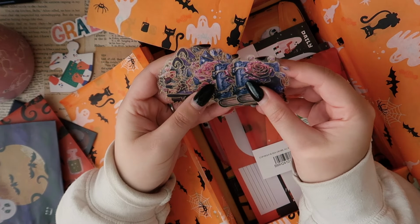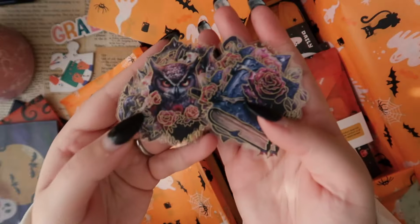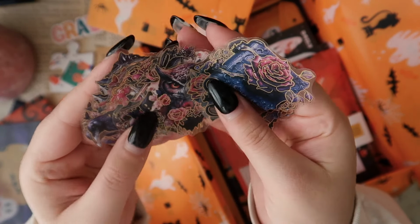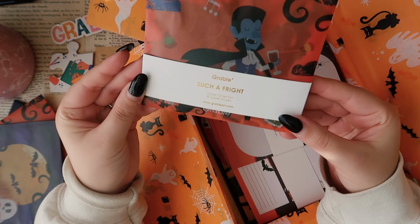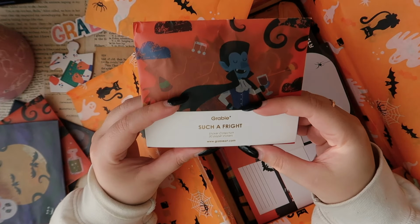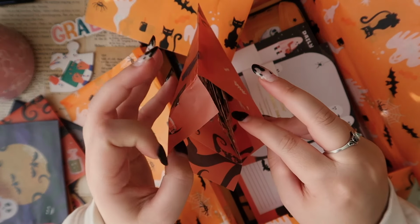Ooh, we have some purplish pink stickers here, very witchy. I love that these all have a gilded gold decal to them as well. Very, very gothic, which I am a fan of for sure. All right, next up we have Such a Fright. This is another sticker collection with 50 paper stickers this time. I am set on the Halloween sticker front.